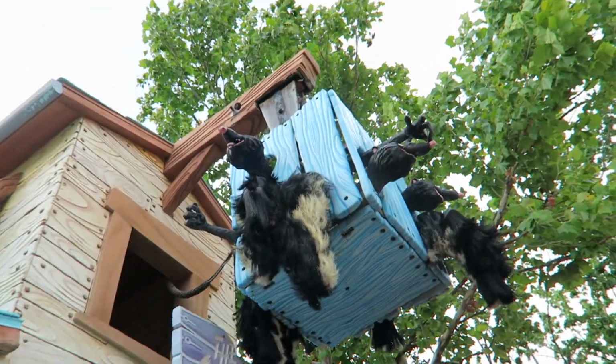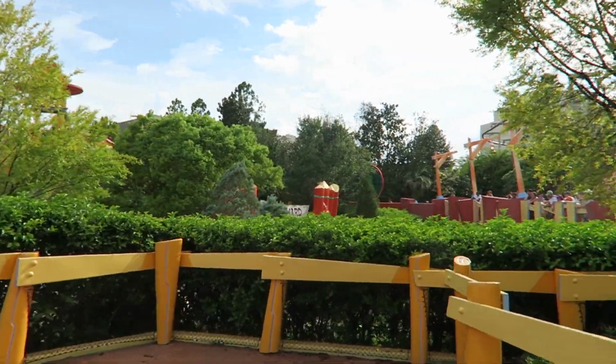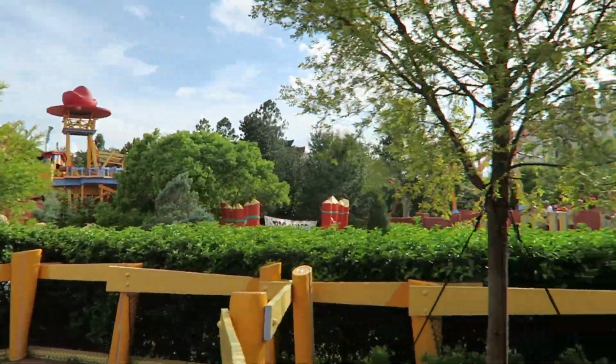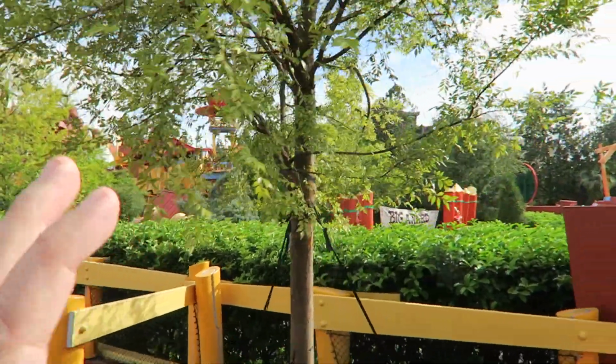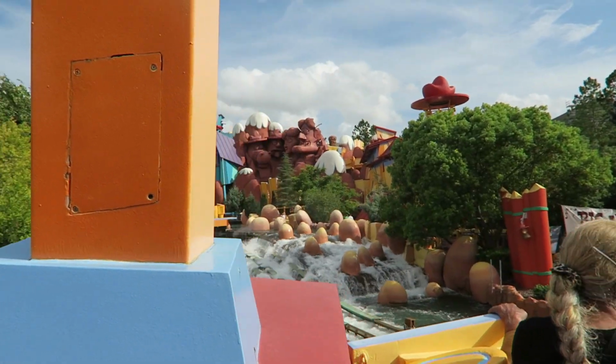I've never seen this before. By the way, you guys should know, because I made it a point of saying I've never been on this ride before, but the last couple of times that we've come to this park, I have waited to get on this ride, but the wait is like an hour long every time. So it's still a big swing and a miss for me.